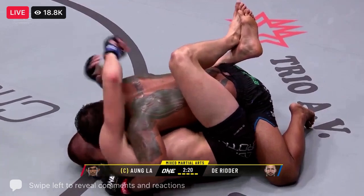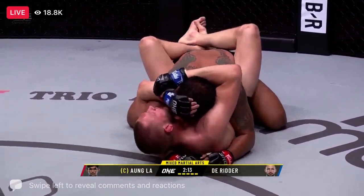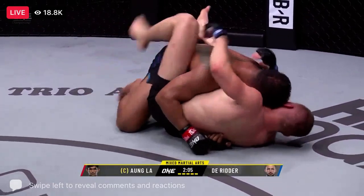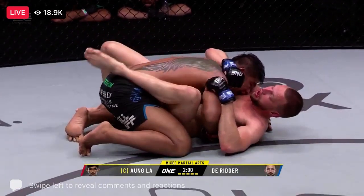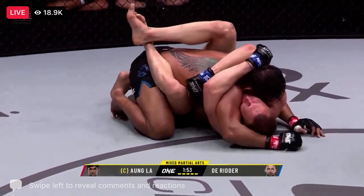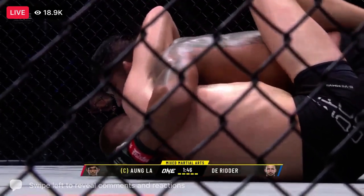He's going to have to submit or knock out Reinier Ritter in order to win this match with the amount of time that's left. There is no quit in Aungla Nsang. There is no surrender in the Myanmar superstar. But time is now a big enemy for him. 2 minutes remaining for Aungla to try and find a finish, or history will be made by Reinier Ritter. He will become the light heavyweight world champion, in addition to holding the middleweight world championship, something that's never been done before, to win both titles from the same man.